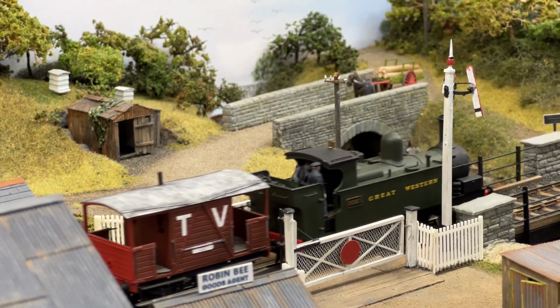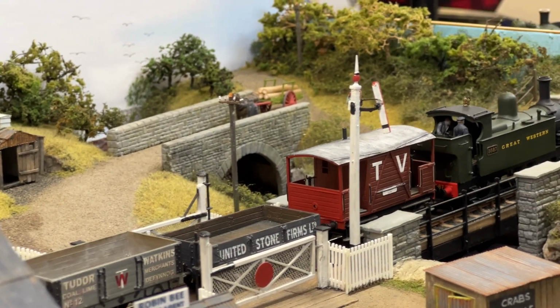So it's a fictional place. Well, it's half of one place and half of another place.